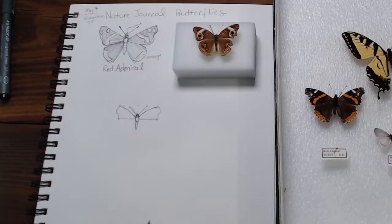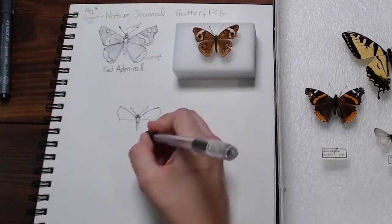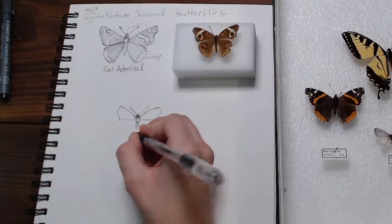Pencil in some of the antennae, and there we go. Now I'm just gonna fill in the back part of the wing, and the back part of the wing comes out quite far.